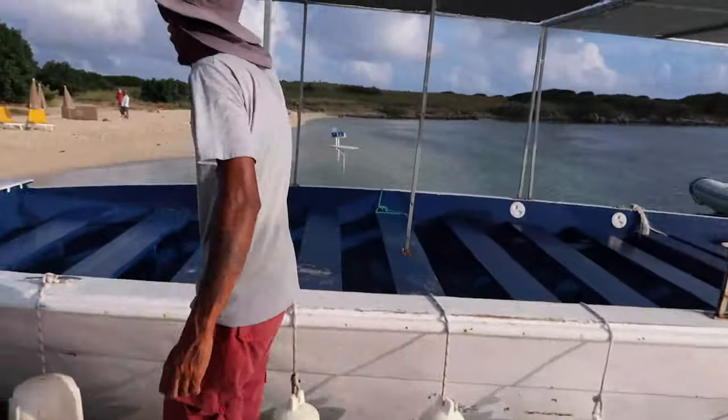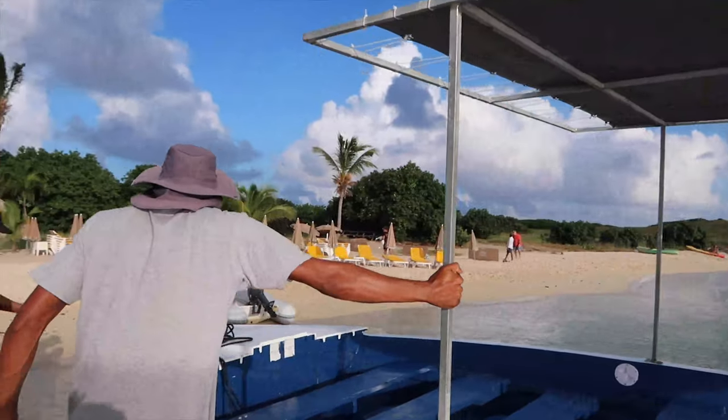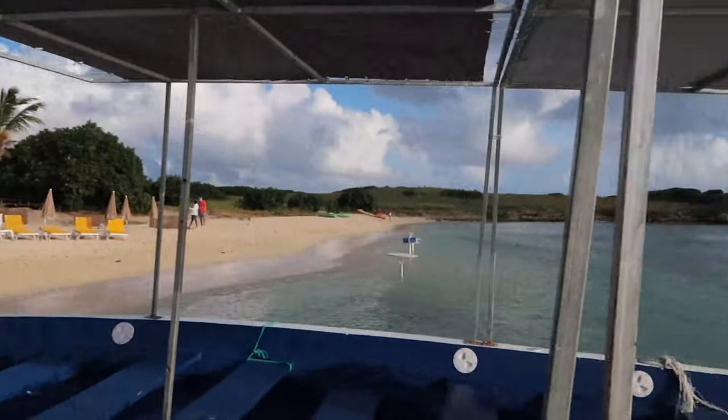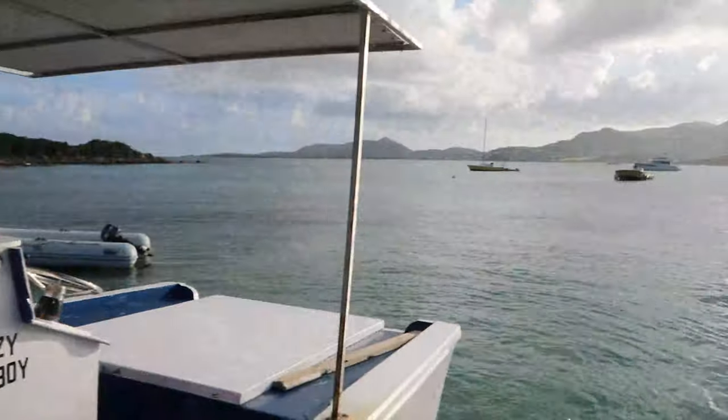I forgot to film while I was there because I was enjoying the moment. We are leaving with the staff on the last ferry that leaves at 4:30 PM.